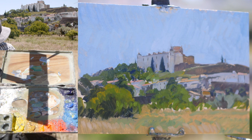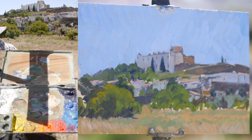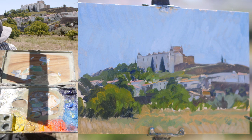This is a bit of a lighter area to pull it forward, but now I've maybe lost a bit too much of my darks. We can put in some of these darker accents and then really soften them.